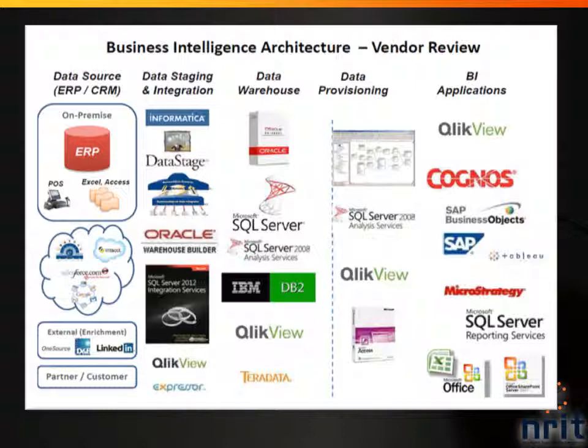Continuing from the previous slide, each stage has companies that provide services for each step of the process. The last slide explained the process of the BI architecture. For further understanding, in front of you are specific companies that take part in each level of the process. We recommend that you review the previous slide once more for better understanding.